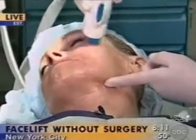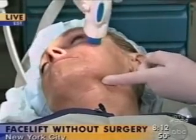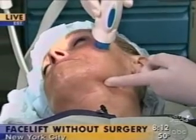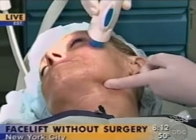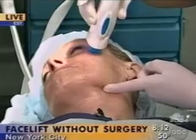Depending on what section of the face is done. Today we're doing Kathleen's whole face, but you might just have your forehead done or your neck done. So anywhere from $1,800 to several thousand. Of course, I'm sorry. Go ahead. And that's of course a fraction of what a facelift would cost.